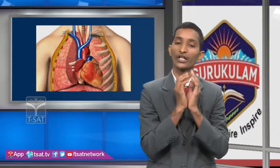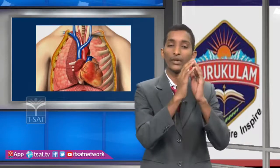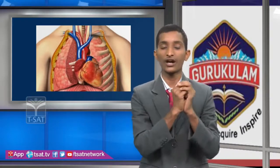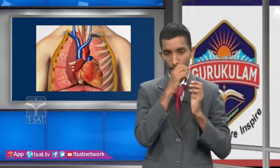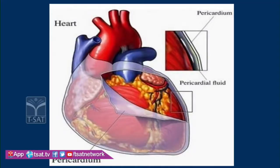Have you ever thought why it slightly bends towards the left? Yes, your thinking is correct. The right lung is bigger in size when compared to the left lung, because it has 3 lobes, and it presses the heart so that it moves slightly towards the left side. It is protected by the rib cage. Additionally, it is protected by a layer called the pericardium.